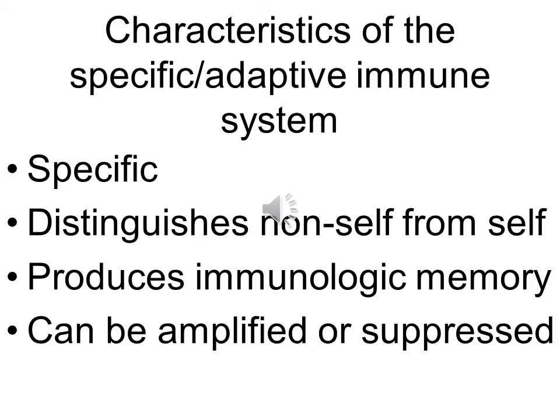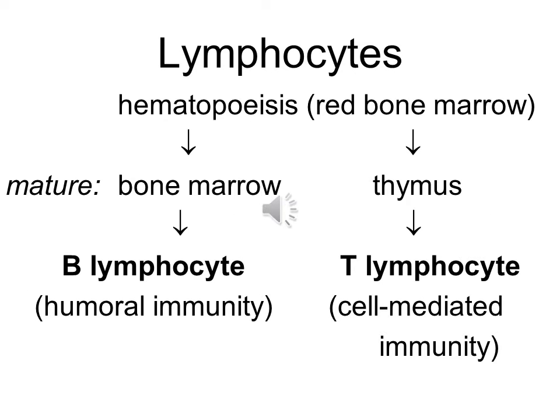Specific or adaptive immunity can be amplified or suppressed by external factors such as trauma, pollutants, radiation, drugs, chemo, and also by internal factors such as age, gender, nutritional status, genetic background, and reproductive status. The cells involved in specific immunity are the lymphocytes.